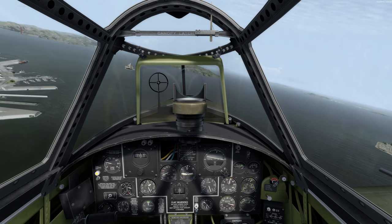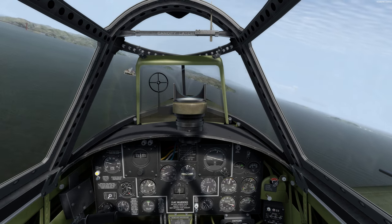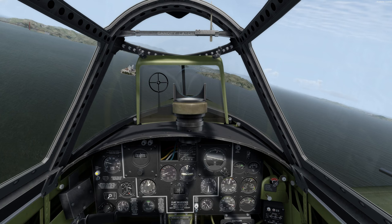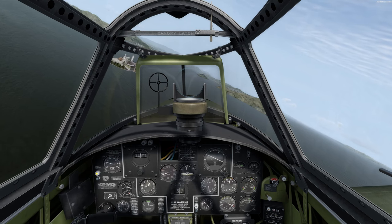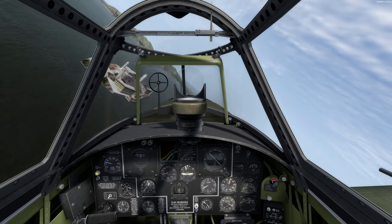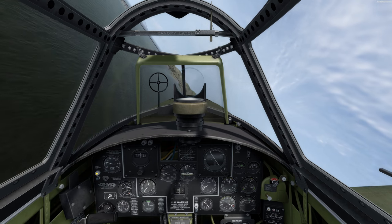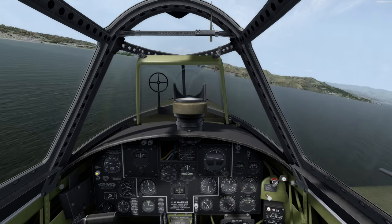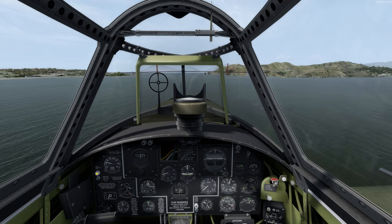And we're 350 knots and we're fat and happy. This plane can go very fast in a dive and is more than happy to do so. So we'll strafe Alcatraz for a start. Pull a little bit right here. And get on the deck. And roll out right about there. Got a little bit of happy feet on the rudder here.